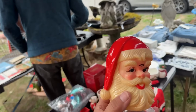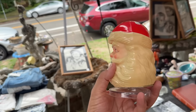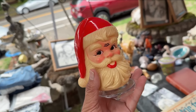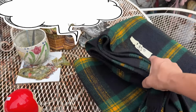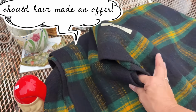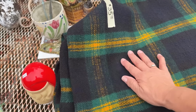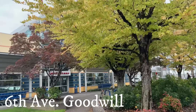So this is going to be my first buy of. Oh, he's got a little chip, but he's still super cute, right? Vintage Christmas is rarely perfect. This blanket is beautiful. It's $35. It doesn't have a mark from what I can see, but it is such high quality. It is really stunning. All right, we're at Kit's favorite Goodwill.